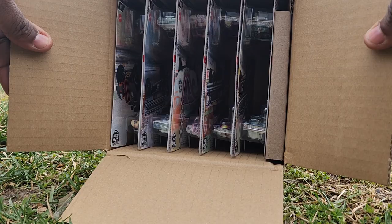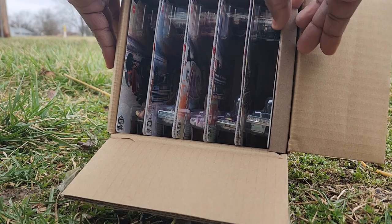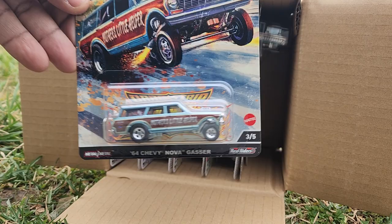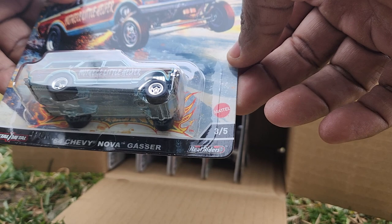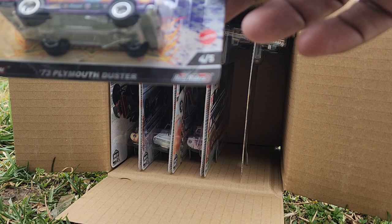Oh yeah, let's go. Let's go ahead and pull the first one out. Ooh, they got this nice and snug in here today. This one right here is a '64 Chevy Nova, Mother's Little Helper. All right, next one we have here is the '73 Plymouth Duster.